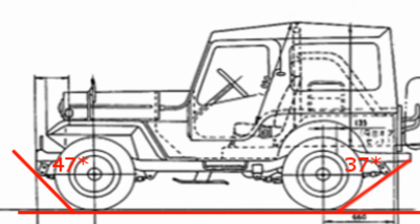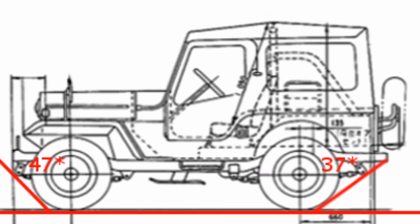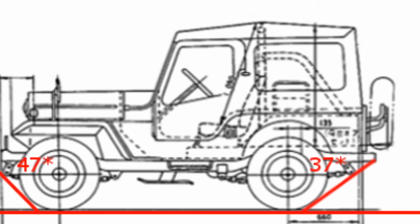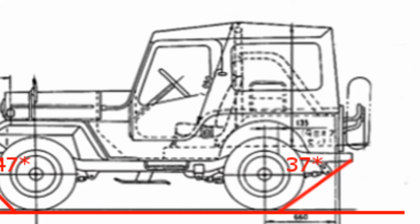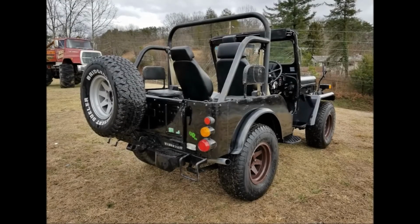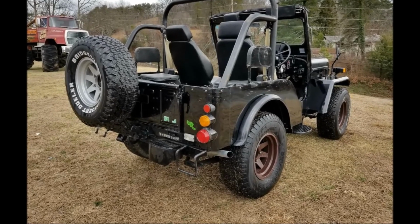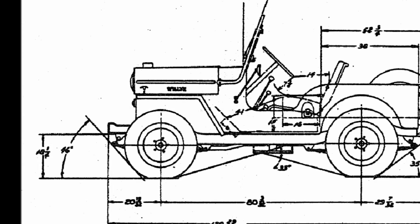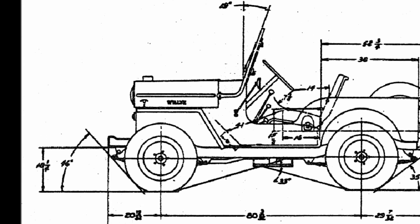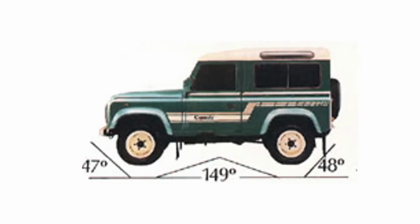So, looking at the J53 drawings from the manual, you can see easily that the approach of 47 degrees is there, but the departure figure is a full 10 degrees short of what's claimed in the catalogue. I'm also aware that the tub on the J53 is longer in the back than the CJ, so it's likely not 37 degrees either. By comparison, a Defender 90 from this era also claimed an approach angle of 47 degrees, but had an impressive departure angle of 48 degrees.